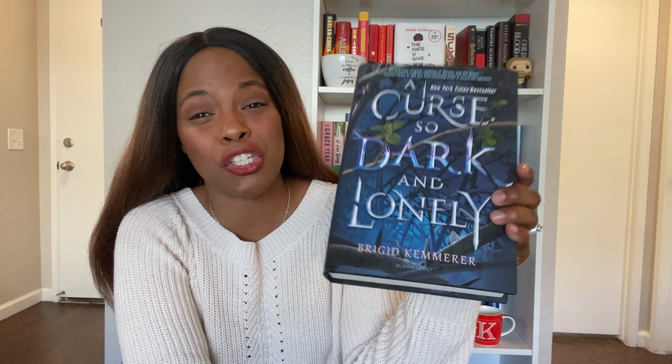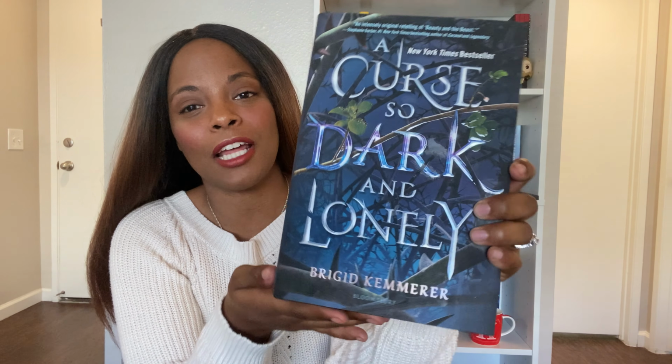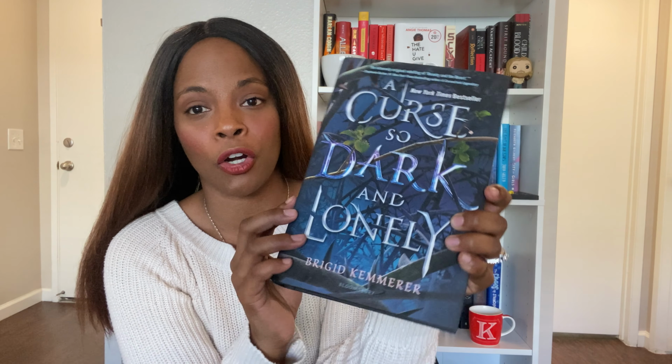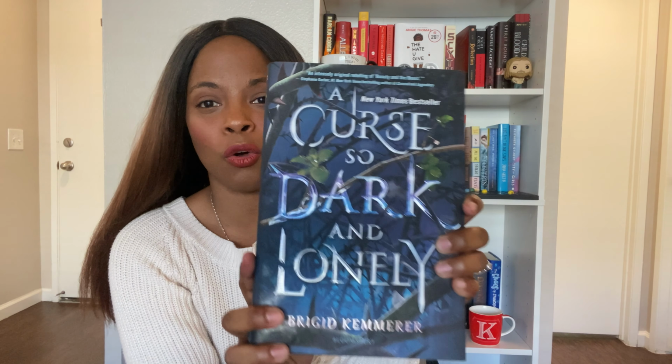But it looks so pretty. Again, blue cover. I cannot be stopped. I just love the little foiling on it. And the word "dark" is a little bit different, more like an iridescent color. And I just love the thorns and the little leaves. I just think it is a gorgeous, gorgeous cover and totally influenced me to buy it. But I've heard great things, so I'm hoping that it's really good.